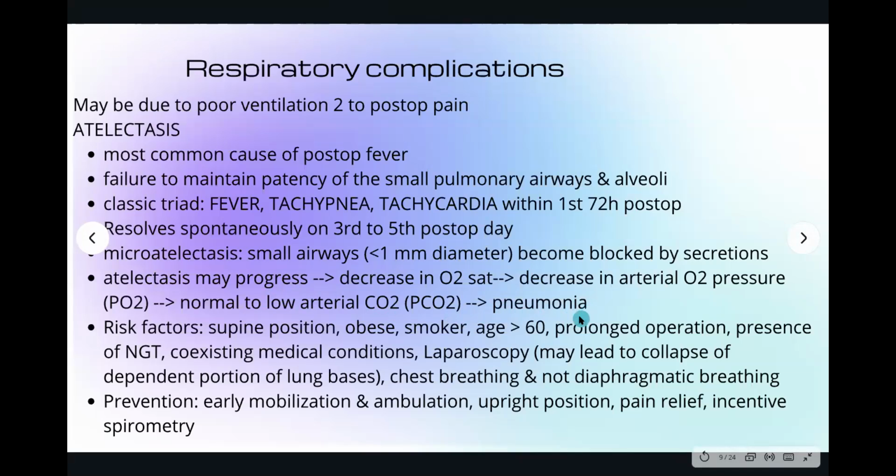So the risk factors for atelectasis are a supine position. It's almost the same as in COVID. That's why in COVID patients, we try to avoid them being in supine position, because it really prevents the expansion of the dependent portions of the lung. So we try to put the patients in an upright position immediately post-op. We tell our patients to move, to sit, to stand to prevent atelectasis.